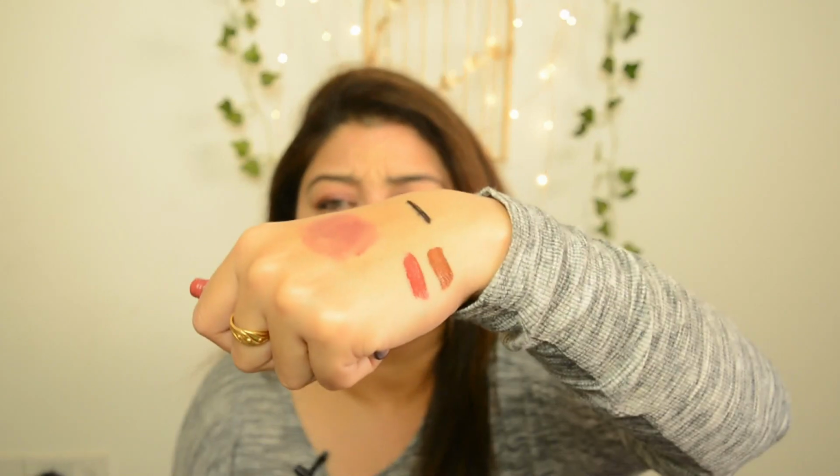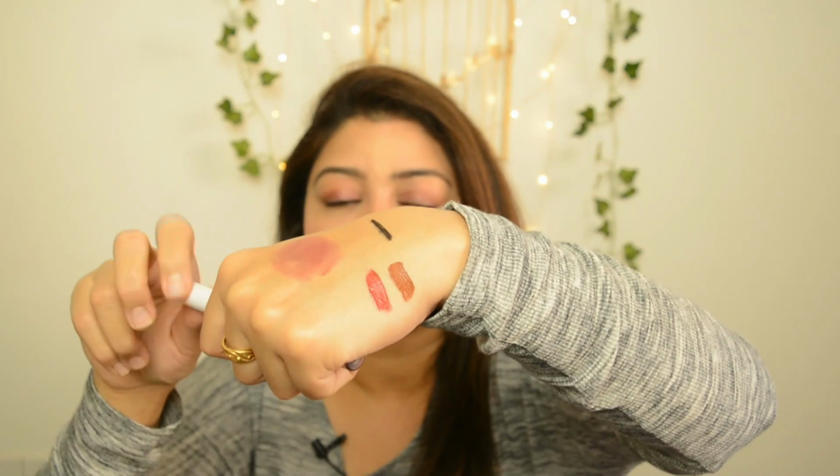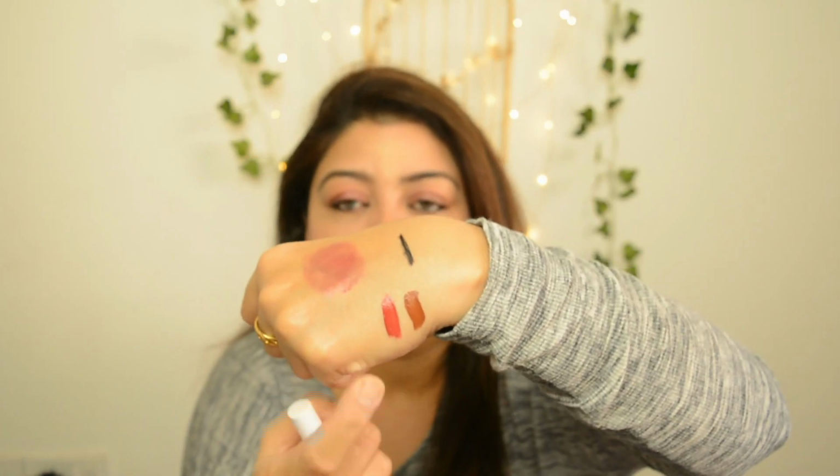I only picked up this shade just because it says I Fly, and because I'm an ex-cabin crew, it's something related to aviation. So I got this shade and I'm wearing it right now. I have just topped it up with a lip gloss. However, the shade is super duper pretty. Can you just see this? This is a beautiful rustic nude or brownish shade. I really like this shade. This is something which is always in my bag, and I think I will be using this shade more often.